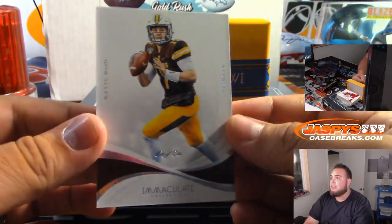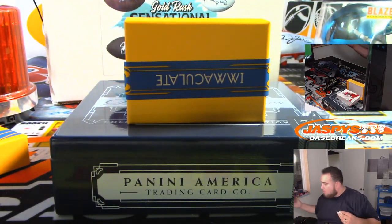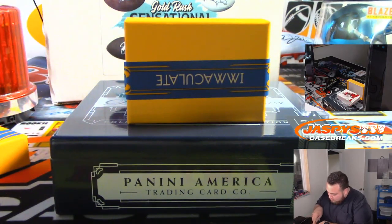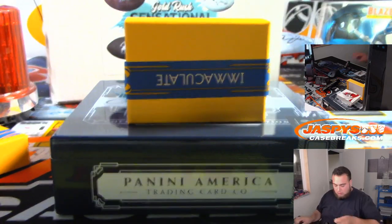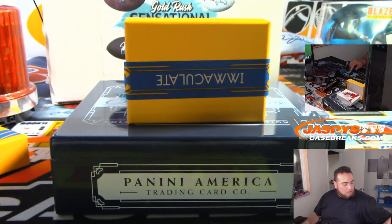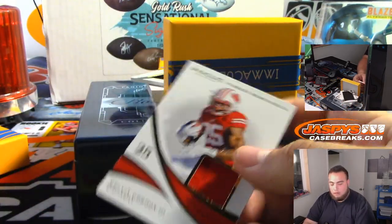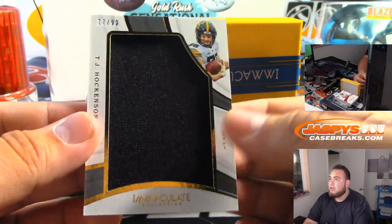Nice, we got a one of one, Josh Allen. There you go. Little base. That'll go to the Bills. Roger with that one. All right, we got Melvin Gordon to 99. Chargers. TJ Hockenson to 99. That'll be Detroit Lions.